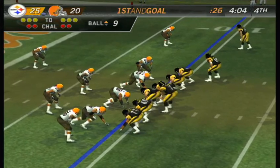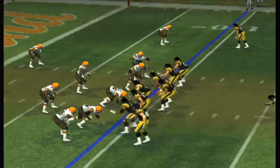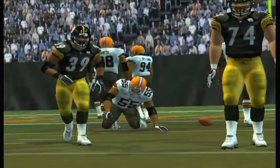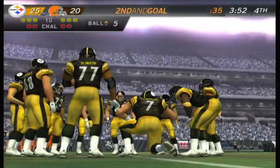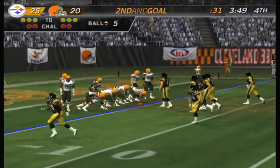Roethlisberger with a man in motion. Looking to run it here. Big hit on the ball carrier. Rumbles forward for a gain of 4. It's second and goal at the 5.